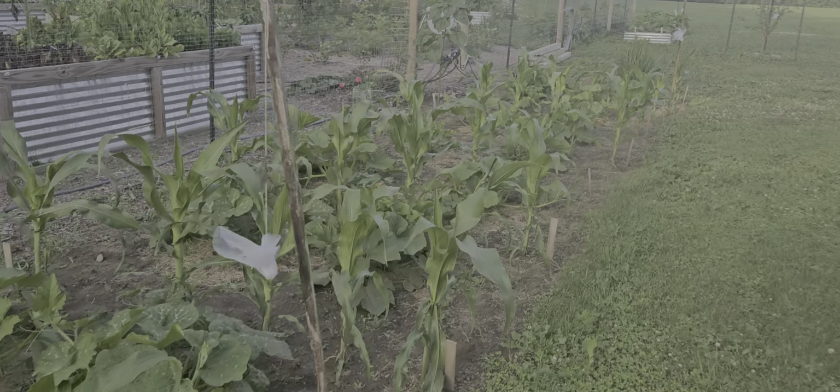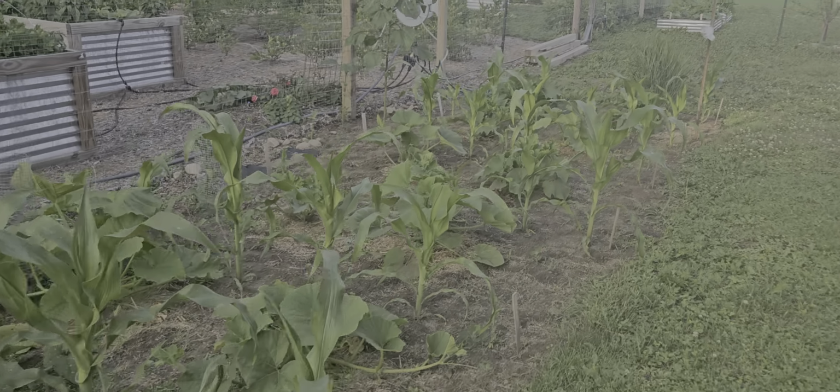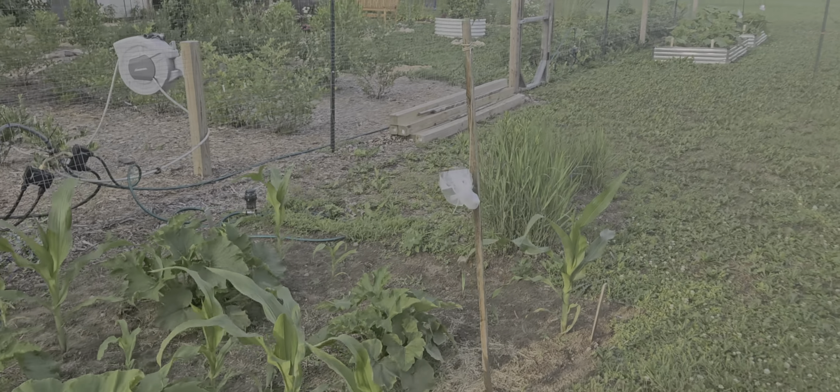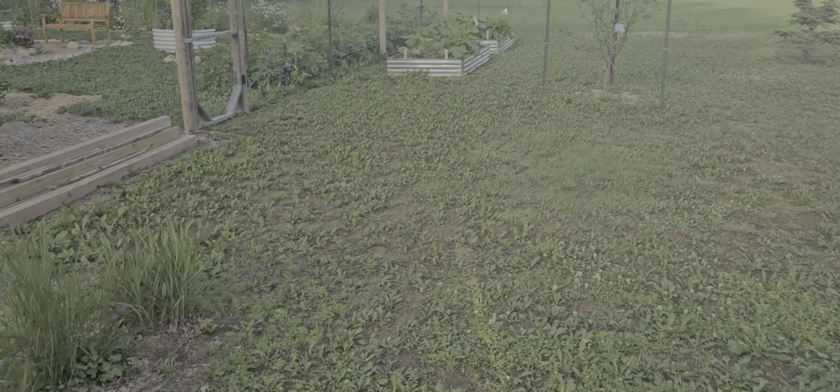Come on, popcorn. I'm counting on you. Dave eats a lot of popcorn. So I'm like, okay, I'm going to try to grow it.